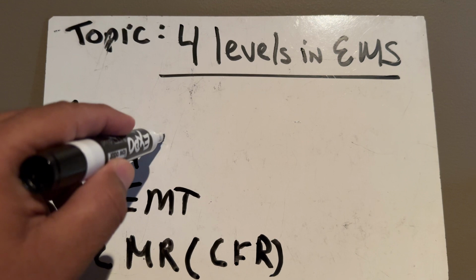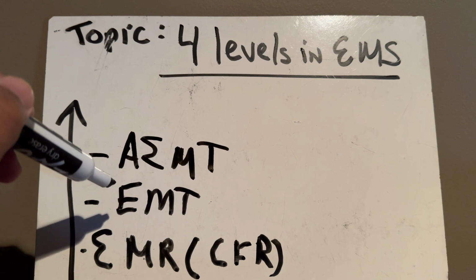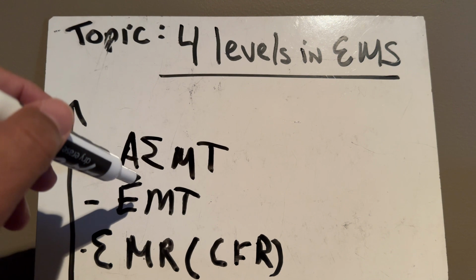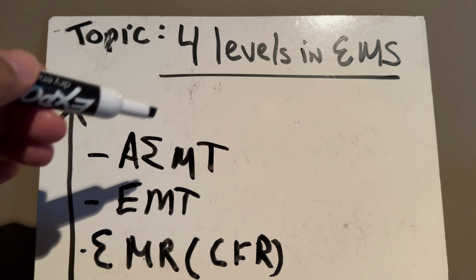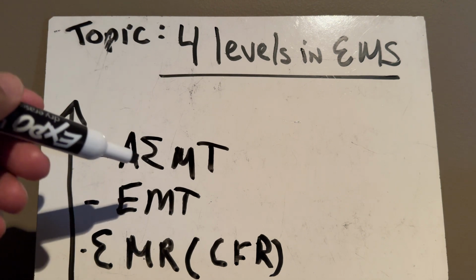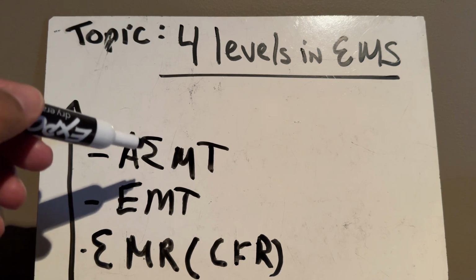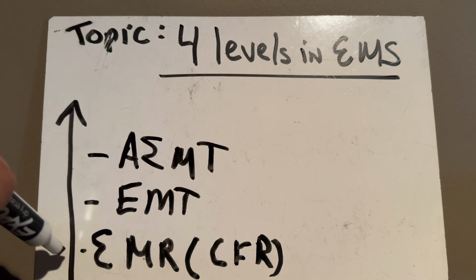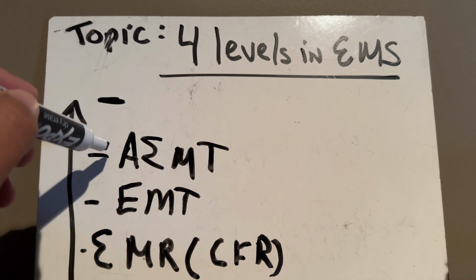The next level is known as AEMT, advanced EMT. In some regions they have them, others not so much, but they have additional hours. Their hours range from 200 to 400 hours, depending on where you are in the nation. They do IV access, intravenous access. They do advanced airways and some of the different medications. So as you notice, the arrow is pointing up. The higher you go, the higher the level of training.